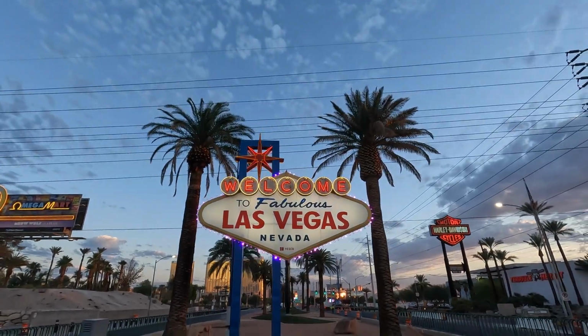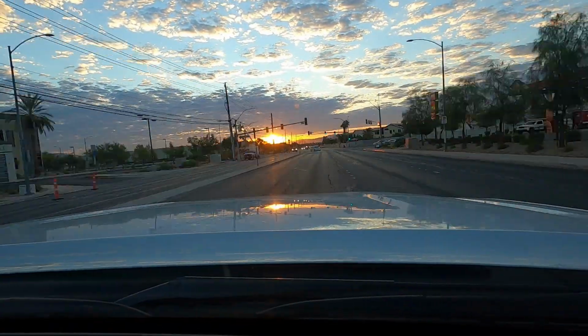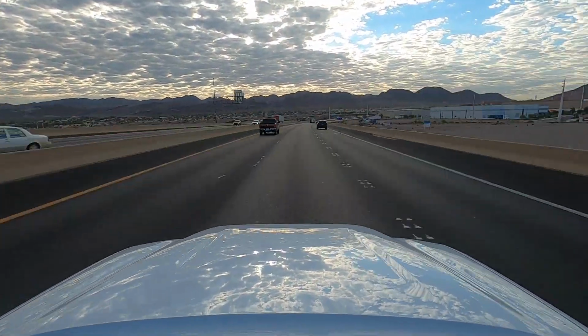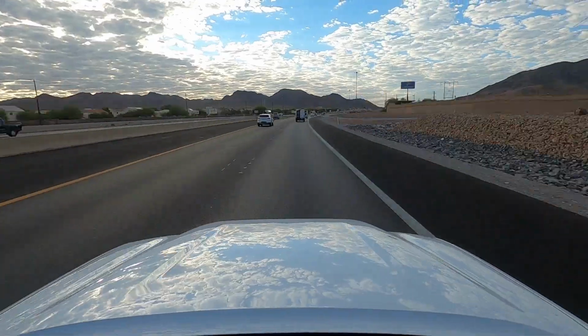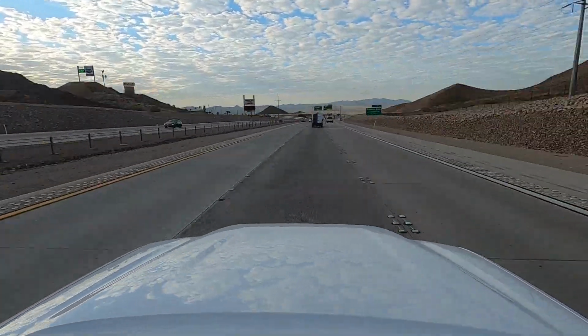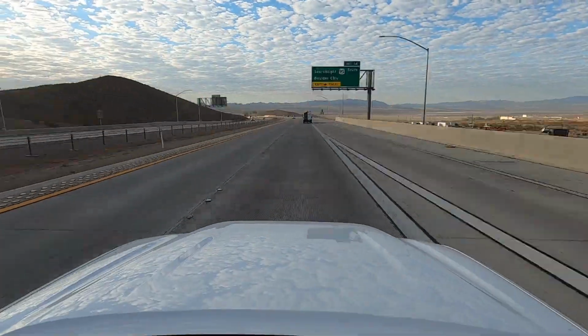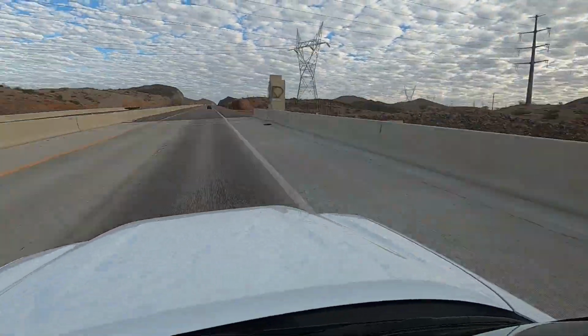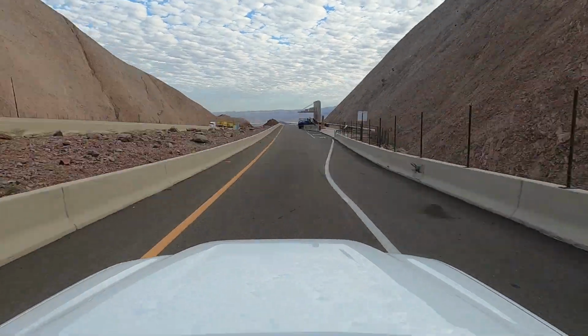We left the bright lights of Las Vegas early in the morning and headed towards the mountains. After passing Boulder City, we stopped at the first opportunity we had to take a look at the great Lake Mead.